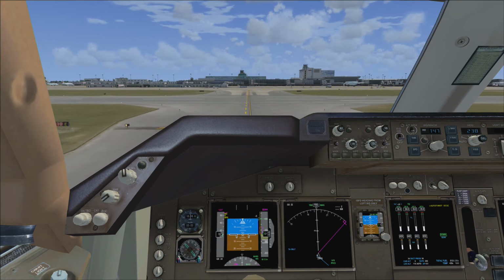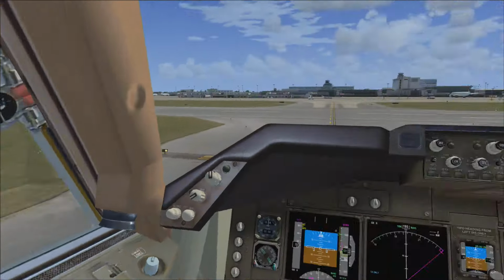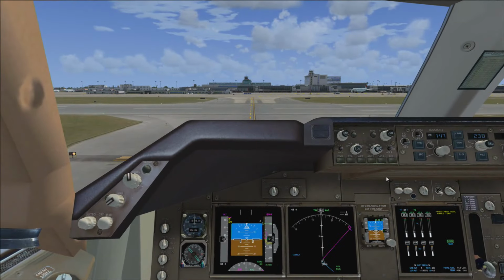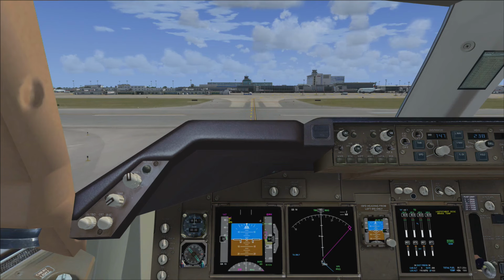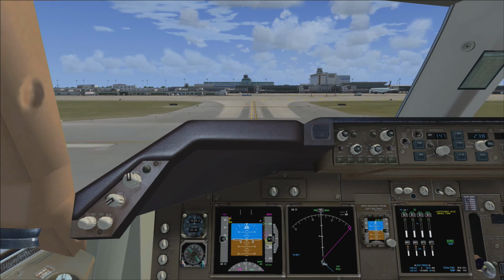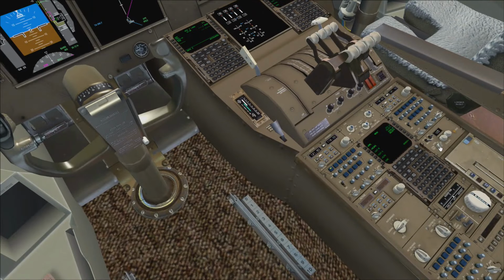Big Air Canada plane right there. Surprised there's no one taking off or landing. Yeah, brake temp. That's because I got on the brakes a lot. We didn't even really use the auto brakes because I accidentally got on it quick. But yeah, there's a ton of traffic in the air too. I thought that was kind of crazy. How much traffic was there?